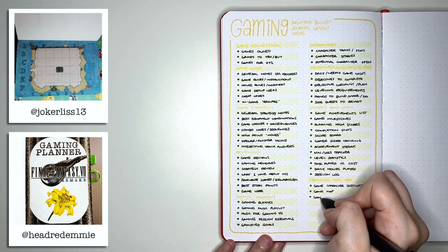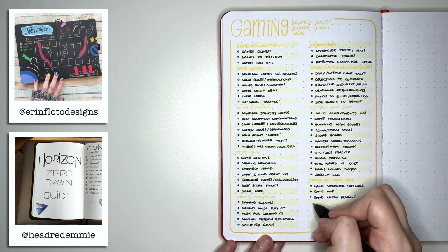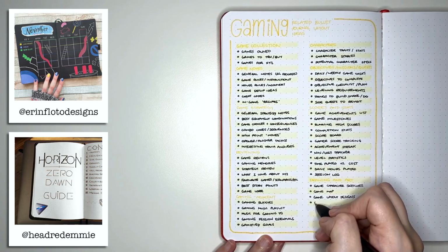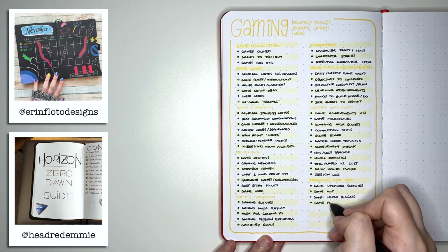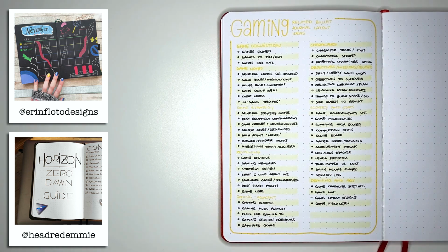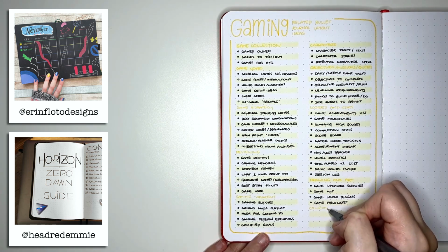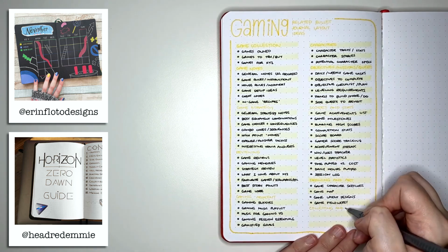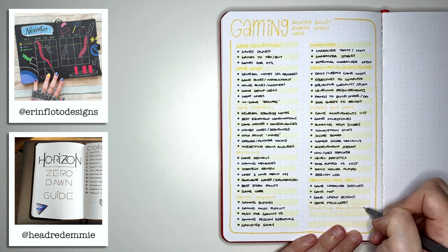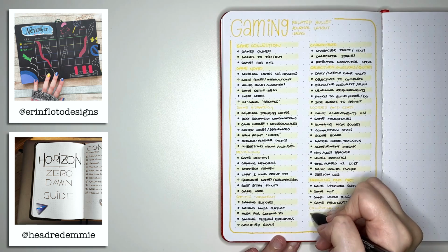Our next category is that related to drawing and art. So this could include things like game character sketches, a game map, any game layout designs. So for instance, if you're playing Animal Crossing and want to design your island, or if you're playing Sims and you want to design your house. And then the other collection idea we have here is game field notes. So effectively like field notes in real life, but related to the stuff in your game.